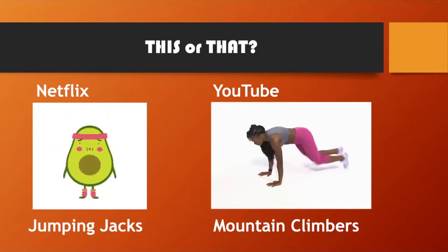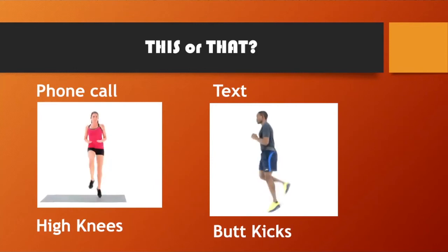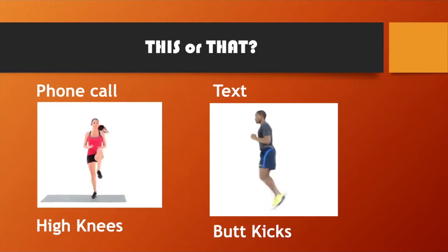And stop. Next category, phone call or text. You can begin your exercise starting now. And freeze. Your 10-second rest starts now. And freeze.